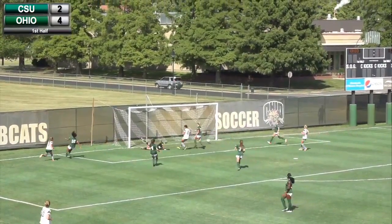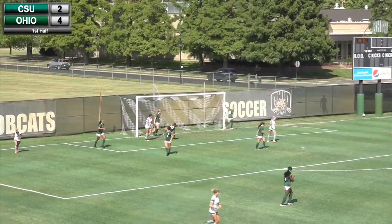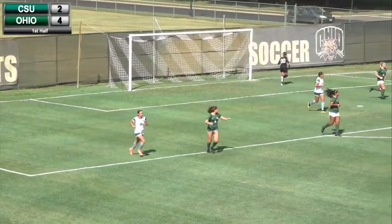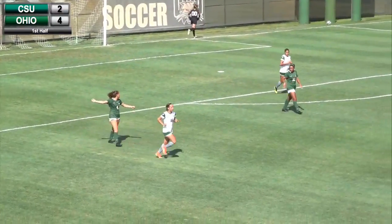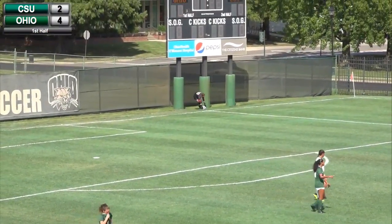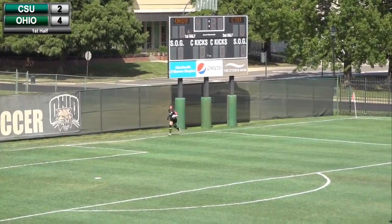As they now move in, and a cut here. Here's an opportunity for the Bobcats, and they say offside. Offside on Sydney Leckie. Jumped the gun just a bit too early there, and another goal kick coming for Cleveland State. But Noah, already we're seeing this Bobcat team putting the Vikings on their heels.